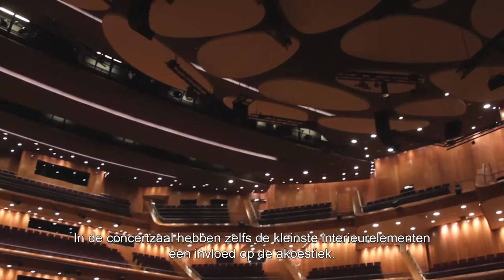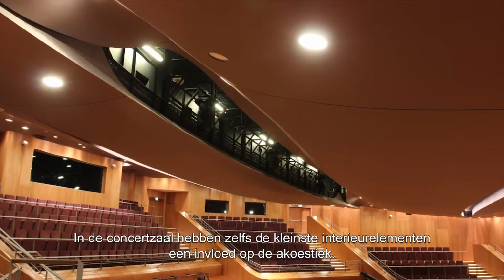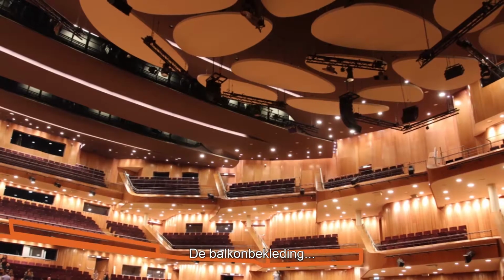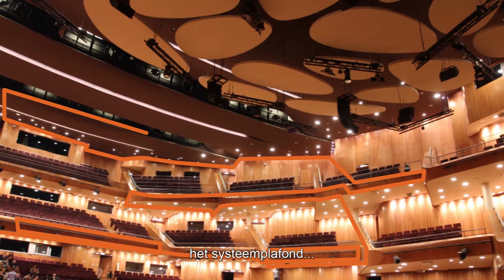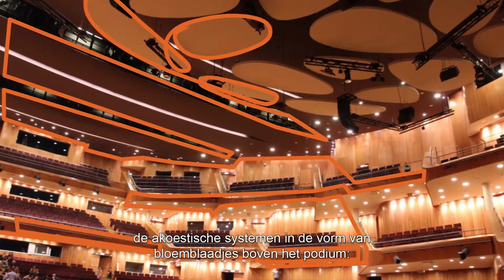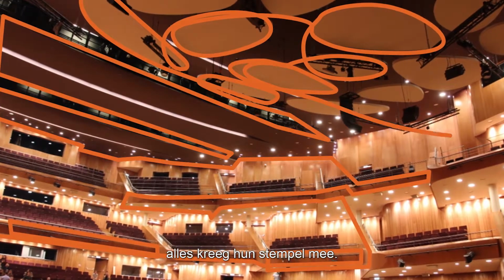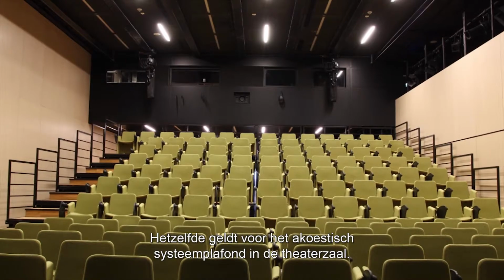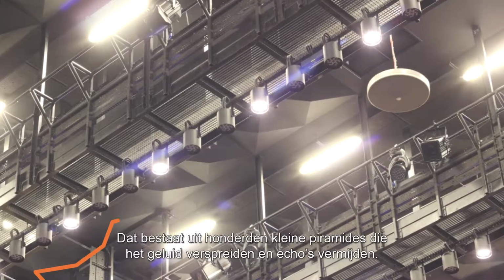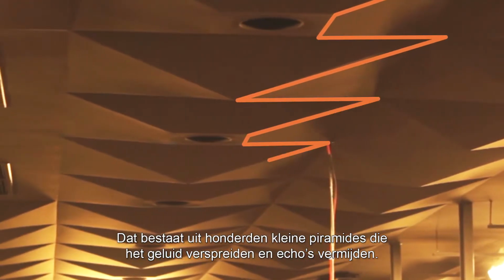In the concert hall, even the tiniest interior elements can influence a room's acoustics. Our plasterboards were cut out for the job though. The balcony cladding, the suspended ceiling, and even the petal-shaped acoustic cloak above the stage. It all bears the signature of our plasterboards. The same goes for the acoustic, suspended ceiling in the theatre hall. It consists of hundreds of little pyramids. These diffuse all the sounds and prevent them from echoing.